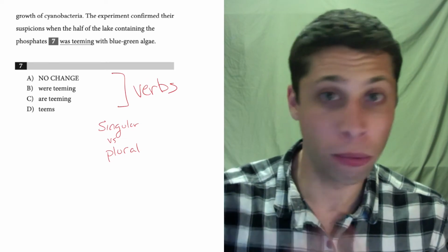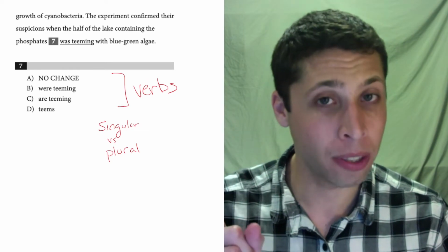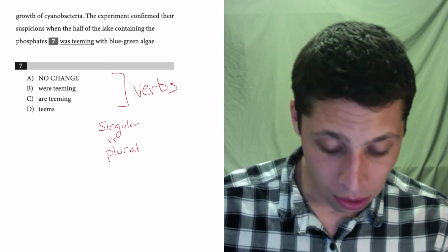So knowing the rule, I'm now reading this sentence a different way. I'm not just listening for what sounds right. I'm applying a rule. It's much more mathematical once we recognize that there's a rule involved. So let's take a look.